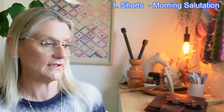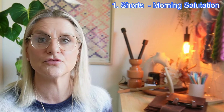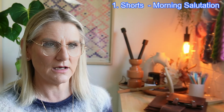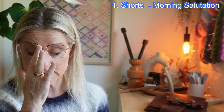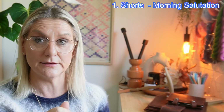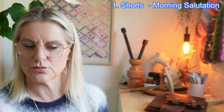I also definitely am going to finish making the Tove dress. I haven't fully firmed up what yarn I'm going to use with that, but when I do, I'll let you know. And I also would like a skirt.